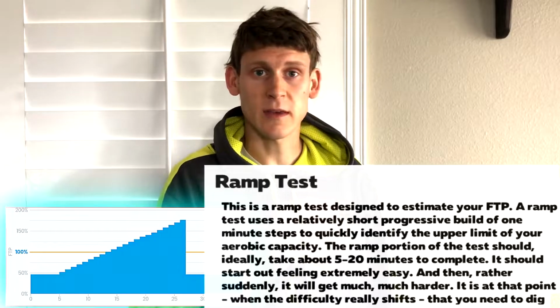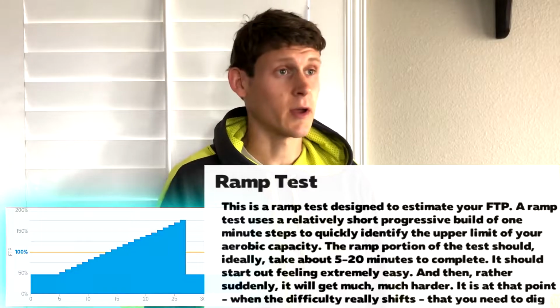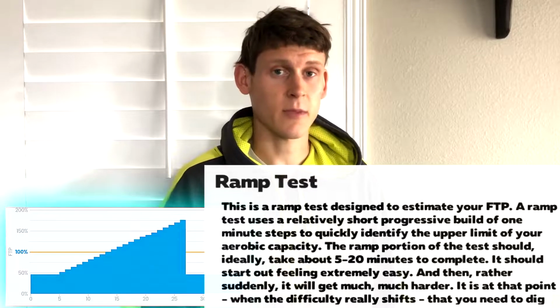You keep increasing the effort by 20 watts every minute until you can't go anymore. The last 1 minute effort you're successfully able to sustain, you take that number and multiply it by 75%. And that is your approximate FTP. So let's go on with this ramp test.